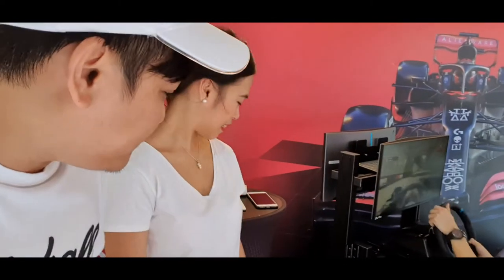So this is simulating the real Formula One race car, right? Yes. That's amazing. And it's fully computer desktop, right? So actually the whole setup, like the route, is very similar to the F1. Wow. Yeah. So the one they set up here in Singapore.